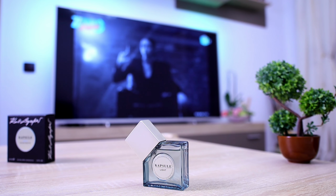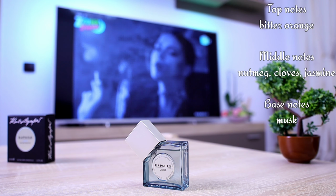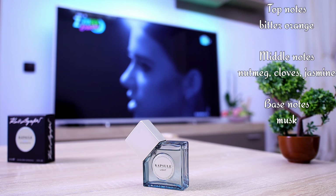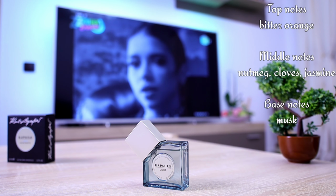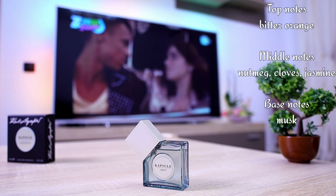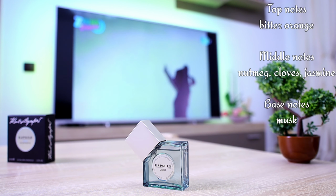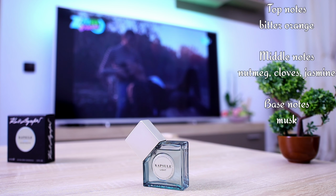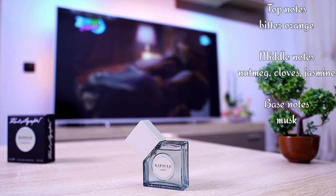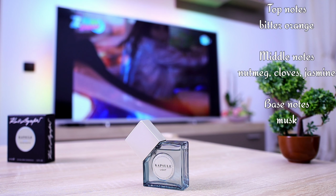But we are more interested in the juice. So let's talk about the composition and the breakdown of the notes, because we have orange, bitter orange actually, we have jasmine, we have cloves, we have nutmeg, and we have musk. Quite some interesting notes, but the surprising part is the fact that this fragrance smells like fresh bread. Yeah, fresh baked bread. That's the exact scent that this fragrance gives you, and it was a total shocker for me.